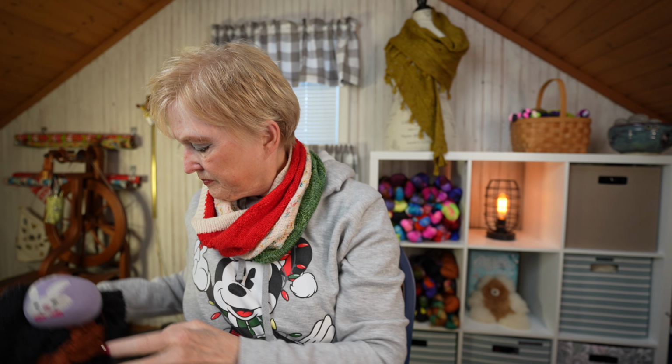So I have really been enjoying knitting on that. It's just basically mindless. There's not much of a pattern to it, but that's perfectly fine with me. That's pretty much all I can concentrate on right now. So that is a win. I'm really enjoying it.